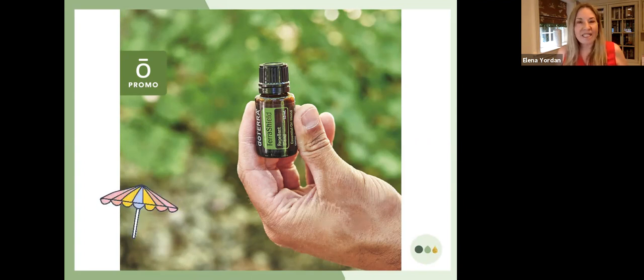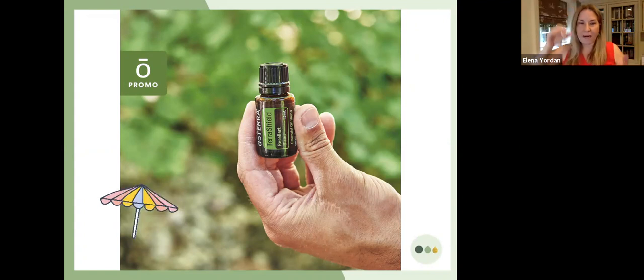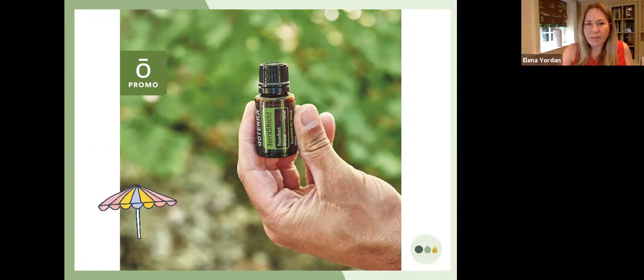You can also add it to diffusers if you're sitting or resting outside. I've even added TerraShield to my big tiki torches. I'm sure most of you know what those are, the ones with the big poles and a thing on the top. I've added it into the tiki torch, either burning liquid or whatever. In general, we don't burn TerraShield, but it does give a wonderful smell. So keep that in mind when you're using your TerraShield.